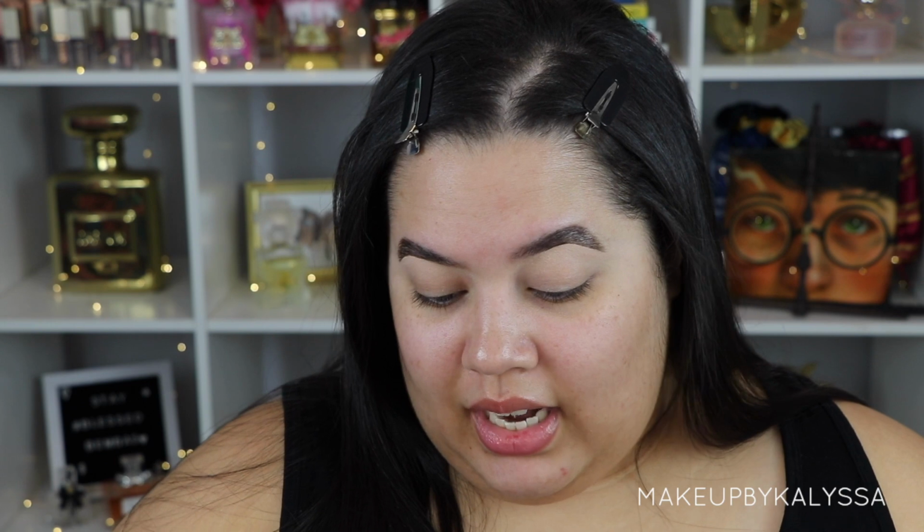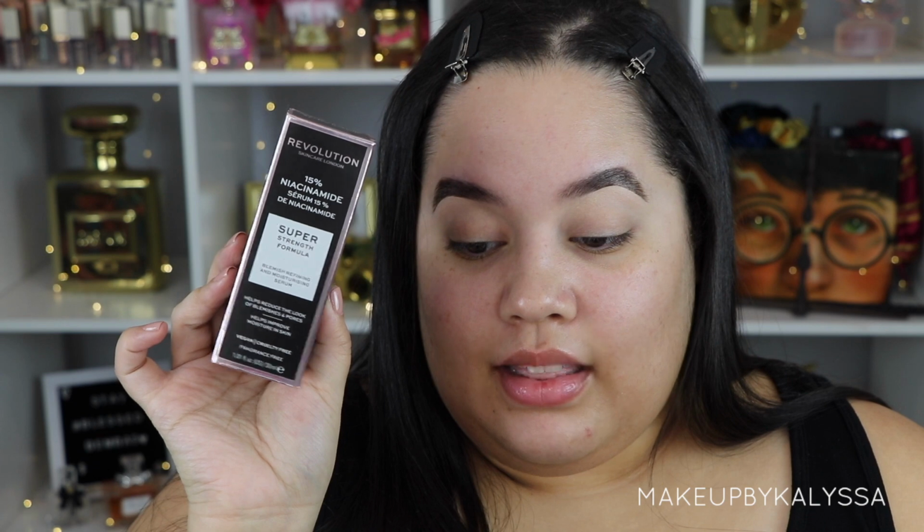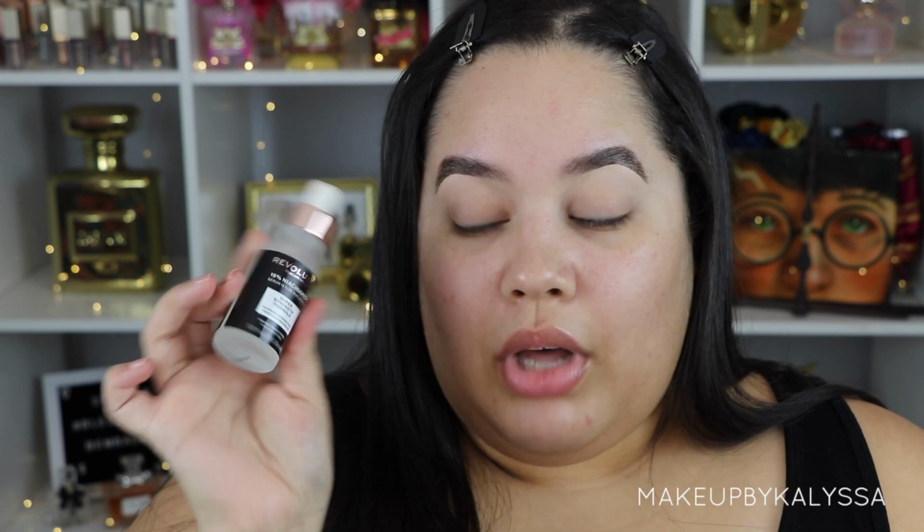And then they sent me 15% niacinamide, which is a super strength formula. It's supposed to be a blemish refining and moisturizing serum. It helps reduce the look of blemishes and pores, and it helps to improve the moisture of your skin. And you can use this in the AM and in the PM. And what's nice is that on the bottles it actually also has that information as well.